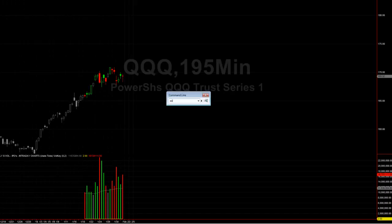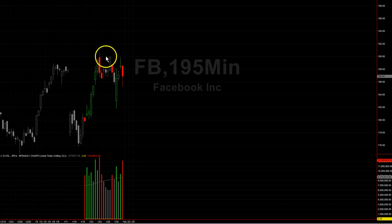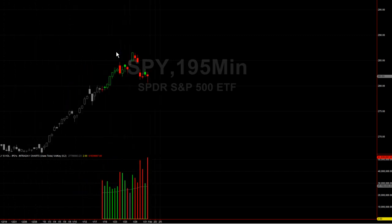The indexes were down. Take a look at Apple. Big time sell-off here in Apple. Facebook took a hit. So, a bit of selling yesterday. Now, though we had a bit of selling, we are in a very obvious and clear uptrend in the market. It is still a bullish market, still very strong for the time being.